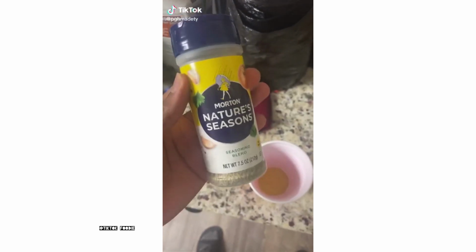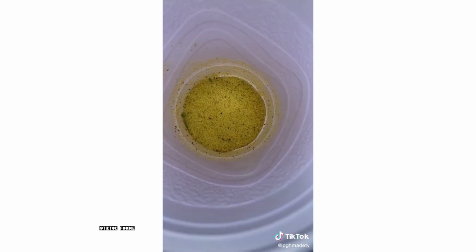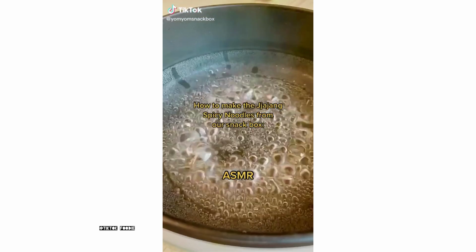I'm about to show you how to make the best flavor for ramen. Pour everything inside one bowl or cup. Seasoning blend, seasoning salt, a tad of this if you want some spice. Mix it up. Try it and tell me what you think.